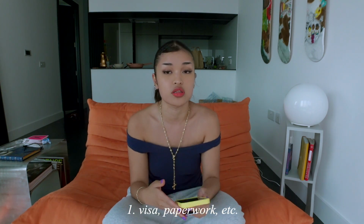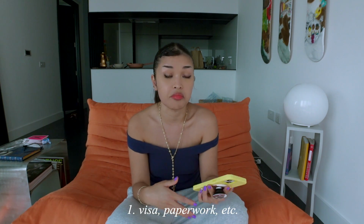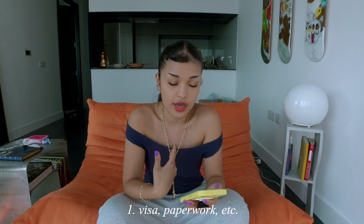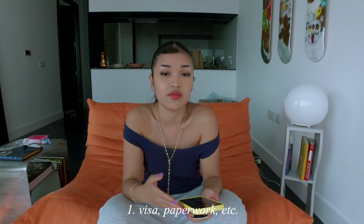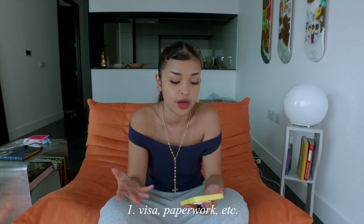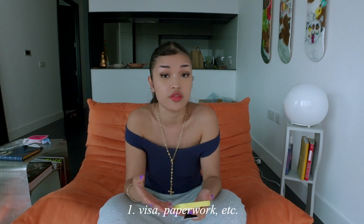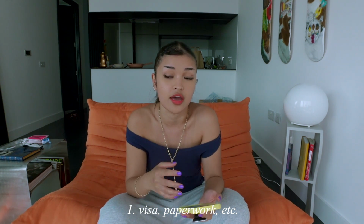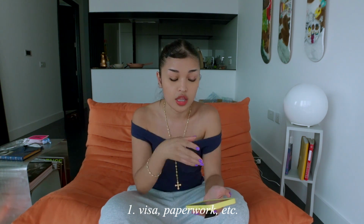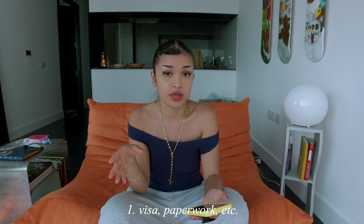A bunch of you guys wanted to know how I moved here, so like visa, paperwork. I am a Canadian, and if you are from Canada as well, I believe it's a lot quicker to get a visa to move to London. I'm not sure about the US, but I did apply for the T4 Youth Mobility Visa, and it took about 3 weeks from the day that I applied, and then I got approved after 3 weeks of applying.